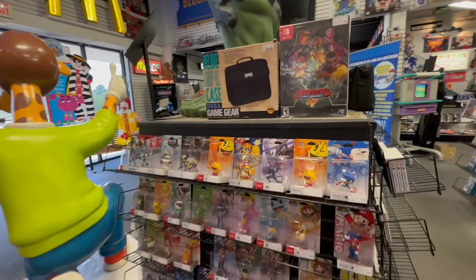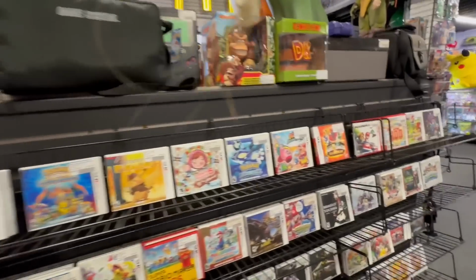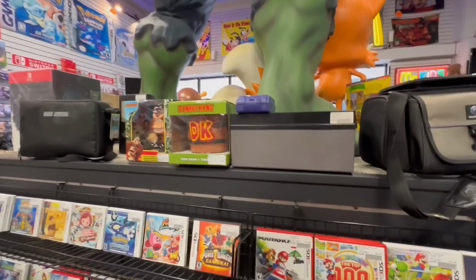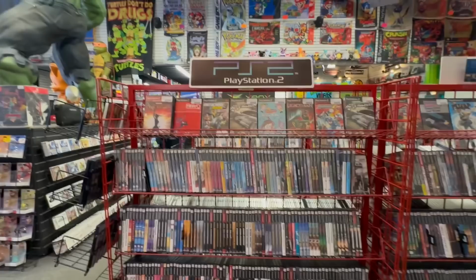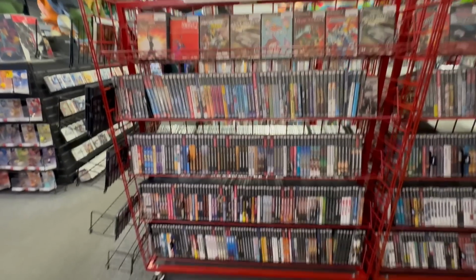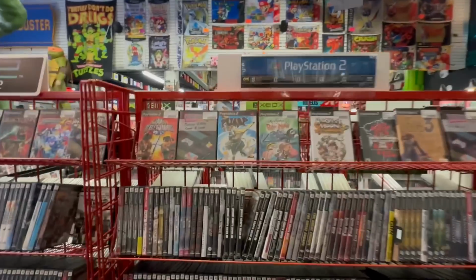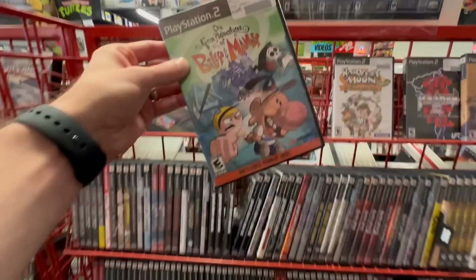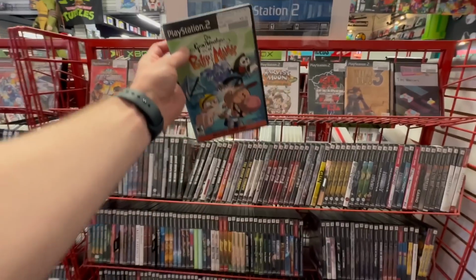Then you've got some Nintendo Amiibos here and 3DS and DS games, as well as a few little one-off game cases that they are selling, which is totally awesome to see. You don't see those in game stores very often. Then we moved to the PlayStation 2 area, which had a ton of stuff. I remember playing this game as a kid, and wow, it just took me back.